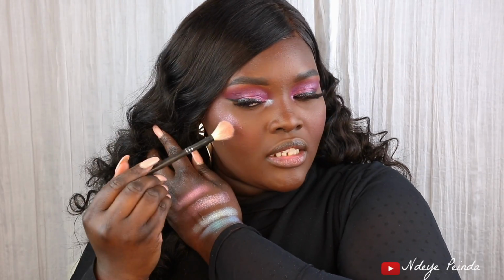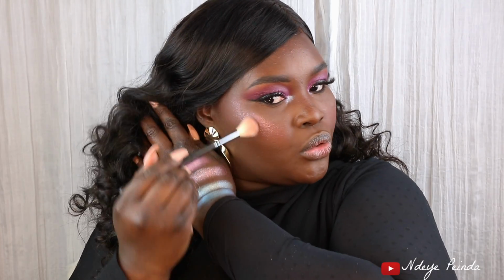It's pretty. It's a lot of glitter though, so as you can hear, I'm tapping off the excess because I actually put a lot on. And I'm just gonna blend it upwards. What I think I'm gonna do is on the other side, actually, no, it's pretty. Once I spray my face down, I feel like it's going to take away a little bit of that glitter.